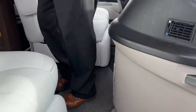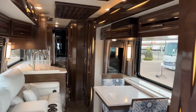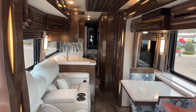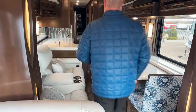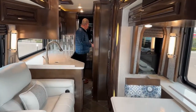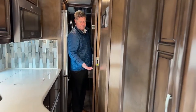Now, the reason why I have the slides in right now is because I want to make sure that you see how accessible everything is when you're walking through it, because this is basically how you'll be traveling. Access to your bathroom is very important. Come on, take a look.